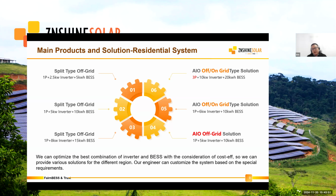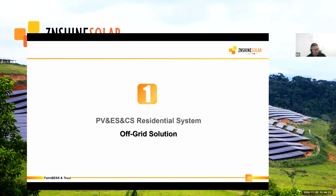And another type is the traditional AIO system in the upscale market, which is usually an off-grid and on-grid system. So in one word, ZNShine can customize the best combination of the inverter and the battery, balanced with the consideration of cost efficiency. Our engineer can customize the system to your requirements, because in this PowerPoint I can only summarize some traditional options.